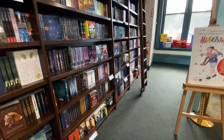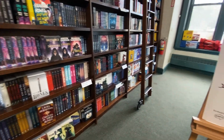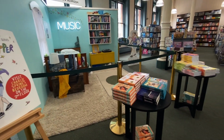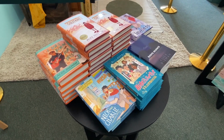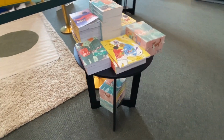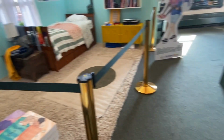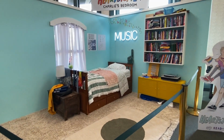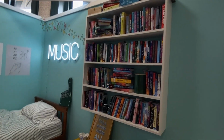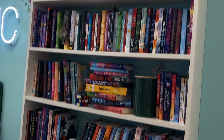And then I was so surprised because they had Charlie's bedroom for Heartstopper set up in this bookstore, and I was like, oh my goodness, this is amazing. And they had Alice Oseman tables with all her books, the new covers that are stunning, obviously the comics as well. And then you could see his room, and that was so cool, and I just loved it. I've never seen something like that before, and it was just really cool. So enjoy.